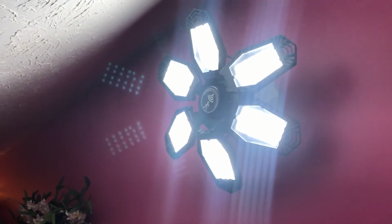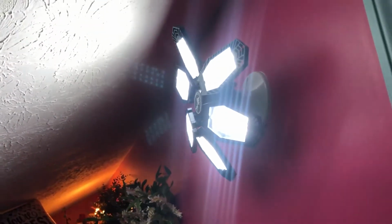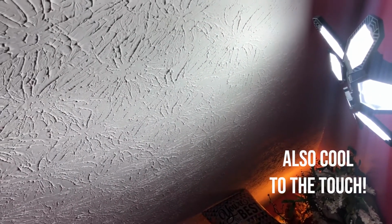But as you can see here, guys, these lights are incredibly bright. Just to compare here, there's another bulb that's a 60-watt bulb on the far end of the room that you're seeing here. And you can tell the difference in the brightness. I mean, this thing is absolutely intense in the best way possible.